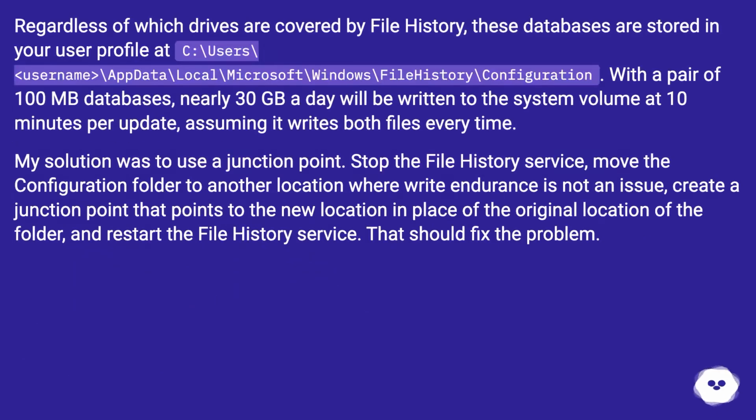Regardless of which drives are covered by File History, these databases are stored in your user profile at C:/Users/<user>/AppData/Local/Microsoft/Windows/FileHistory/Configuration. With a pair of 100 MB databases, nearly 30 GB a day will be written to the system volume at 10 minutes per update, assuming it writes both files every time.